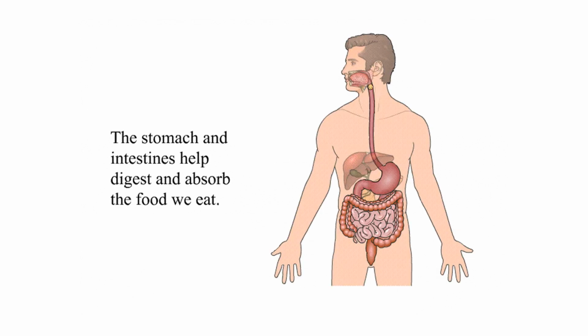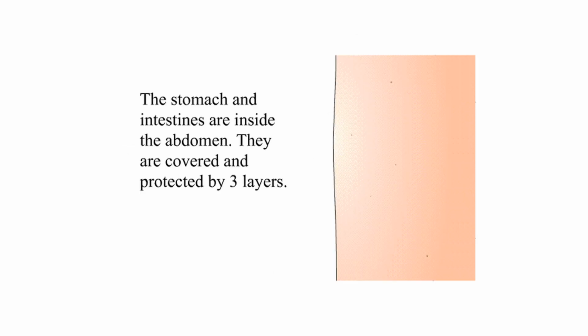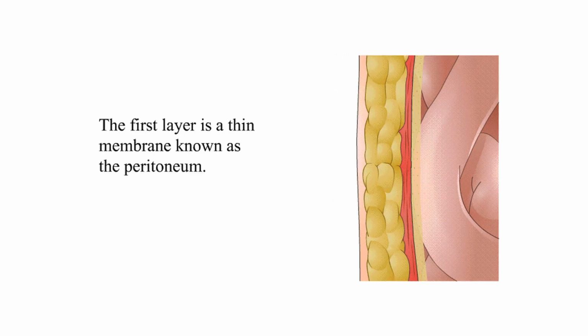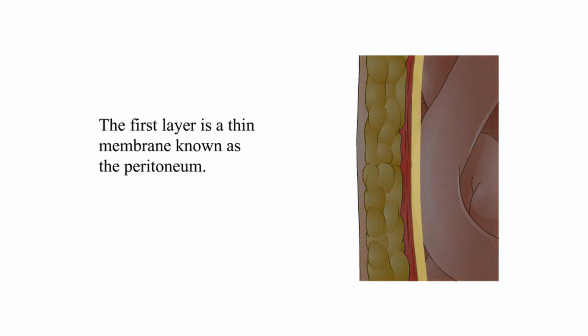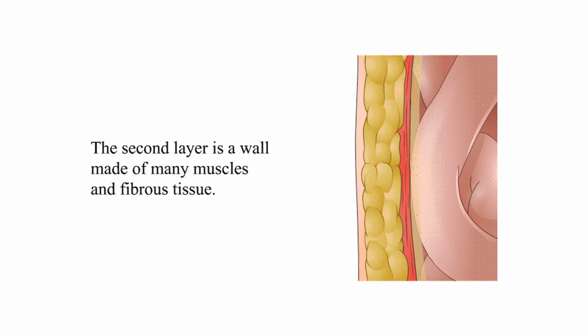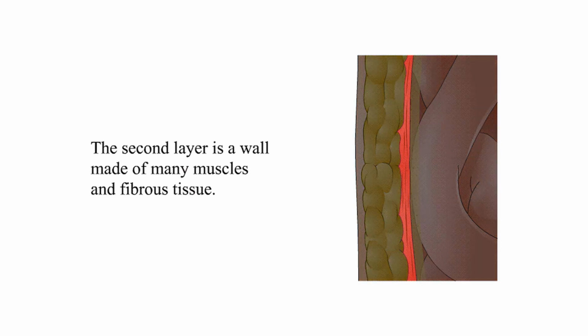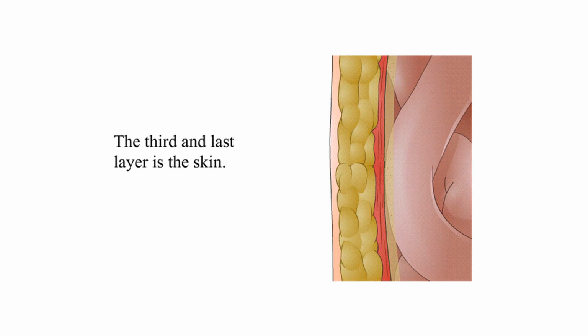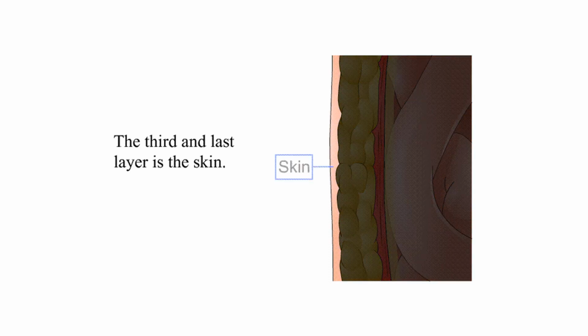Anatomy. The stomach and intestines help digest and absorb the food we eat. The stomach and intestines are inside the abdomen. They are covered and protected by 3 layers. The first layer is a thin membrane known as the peritoneum. The second layer is a wall made of many muscles and fibrous tissue. The third and last layer is the skin.